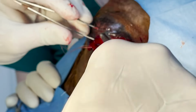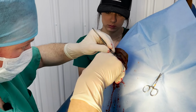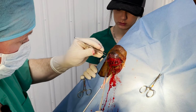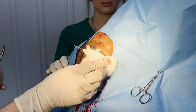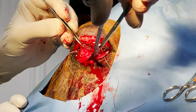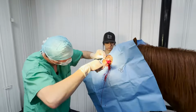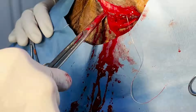And our blocks appear to be working really good because she hasn't moved at all. I don't think she's felt a thing so far. Which is good. So again, we're just going around the eye and separating all that tissue and cutting and just kind of following the curvature of the globe in there.